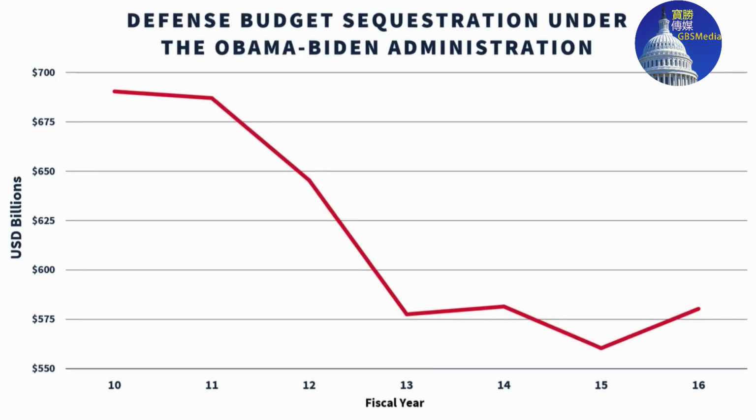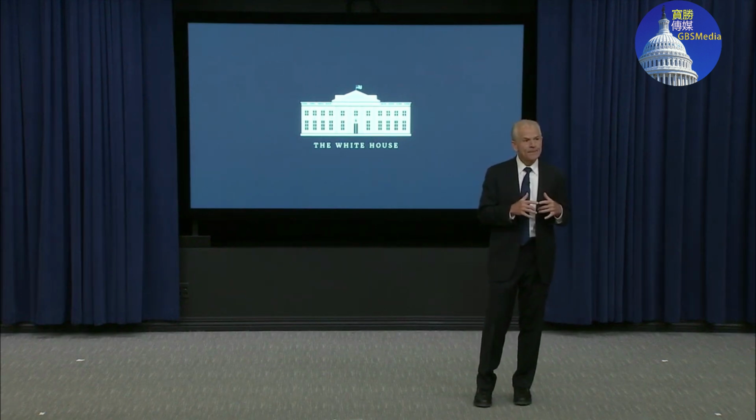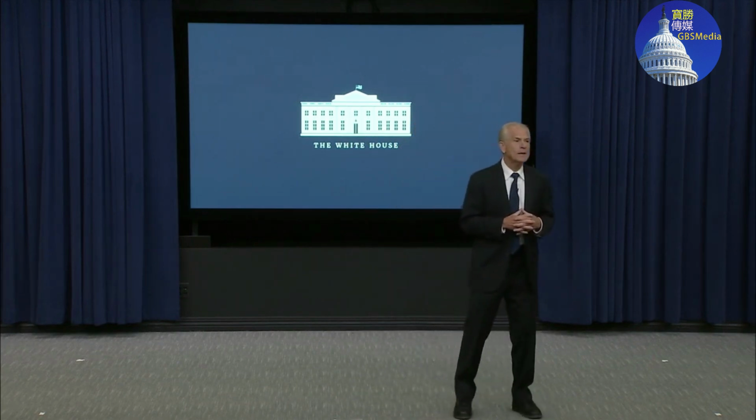On the defense budget front, the Obama-Biden administration presided over one of the most destructive and sustained cuts in America's defense budget in our long history. In 2010, that defense budget was $690 billion per year. By 2016, it had fallen 16% to $580 billion per year. This precipitous drop in defense spending not only delivered a harsh blow to the U.S. economy and the integrity of our defense industrial base, it also resulted in deferred maintenance, cutbacks in flying hours, steaming hours, and other military training, and a broader and significant deterioration in America's combat readiness.